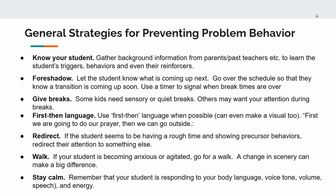First-then language is really important. Just use very simple first-then statements. First we're going to do our prayer, then we can go outside. It's about establishing what has to happen first before a preferred activity is coming.